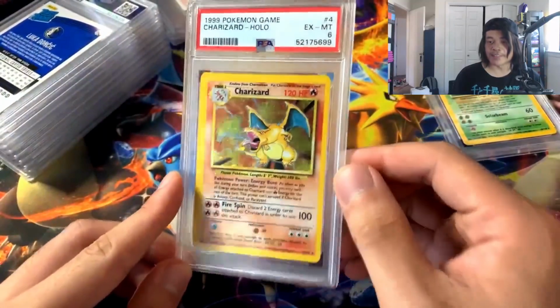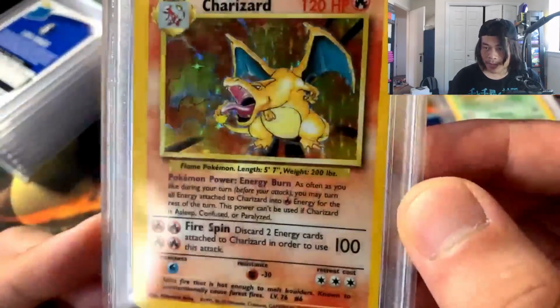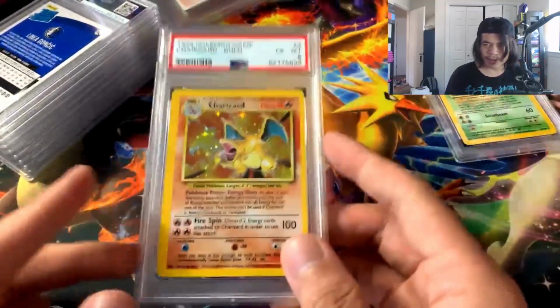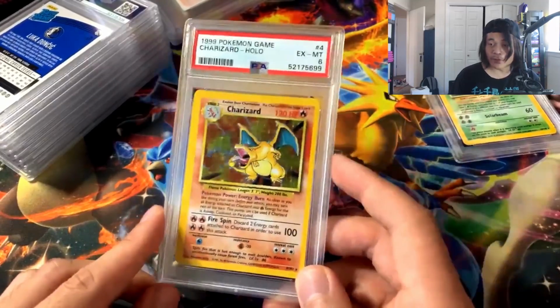Because having this in a 6 is way more valuable than having it raw, creased all the way down the middle. Oh, you guys can even see it from the front if you look hard enough for that bend. But PSA 6, I think these are going for around 200, 250. I am not really sure.